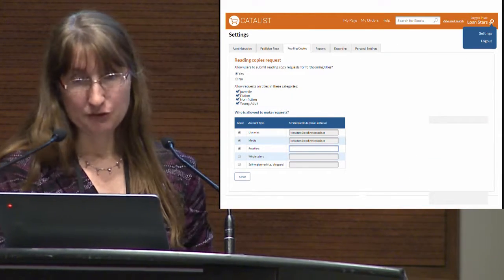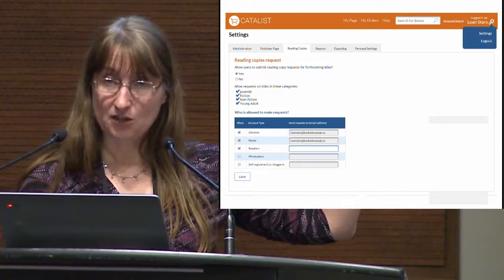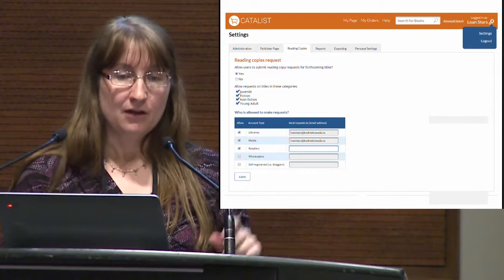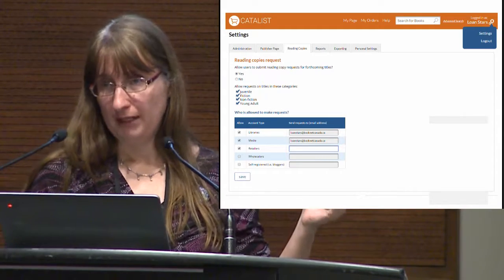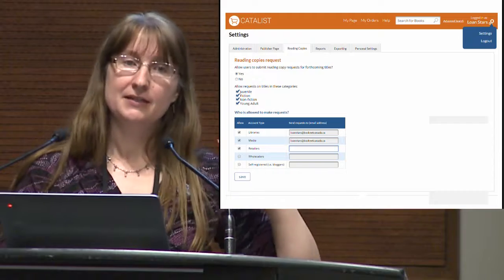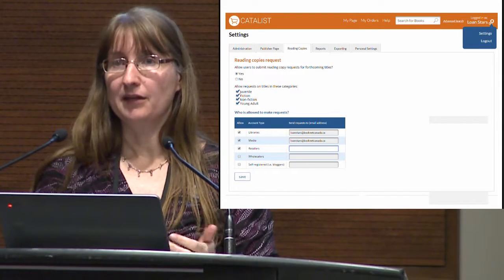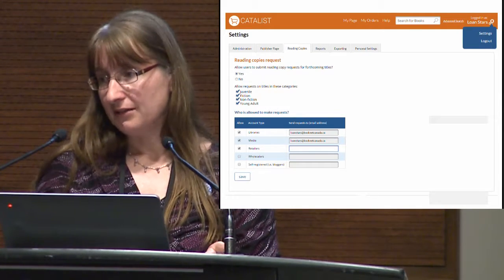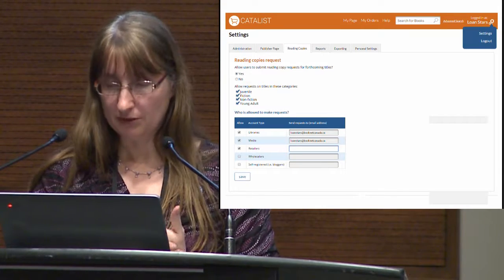So if you are a publisher and you want to enable this feature, what you're going to do is click on the gears icon at the top right and select Settings. In the Settings menu, there is a tab for reading copies. If you're only seeing personal settings here, then this is a feature that's managed by, I think, at least account manager access. So if you don't have the access you need, you can contact us, and we'll let you know who your account manager is in your account.